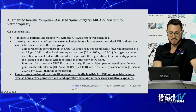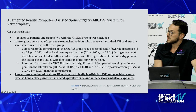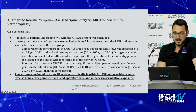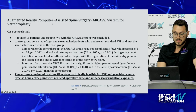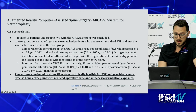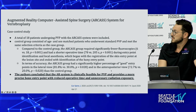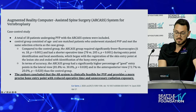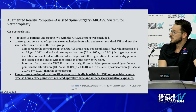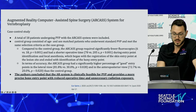This was a case control study in the European Spine Journal in 2020. There was a total of 18 patients undergoing vertebroplasty with this ARCAS, which is Augmented Reality Computer Assisted Spine Surgery System. Really, the conclusions of this paper showed that it was a feasible system for percutaneous vertebroplasty. It provided a more precise bone entry with reduced operative time and unnecessary radiation exposure, which kind of meets the criteria of what we're looking for when bringing on a new technology.